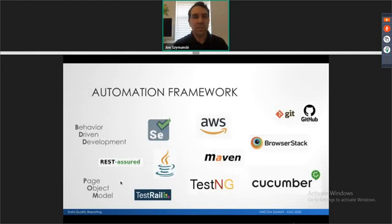So the first thing we did is we took some SDETs and we built a typical automation framework. This is the kind of stuff that most automation teams will do, right? So Selenium, Page Object Model, BDD, Maven, TestNG. We use Cucumber, and we do use Rest Assured. I know that came up in the last session about API testing. Our API testing automation is all done through Rest Assured libraries, and it works very well.